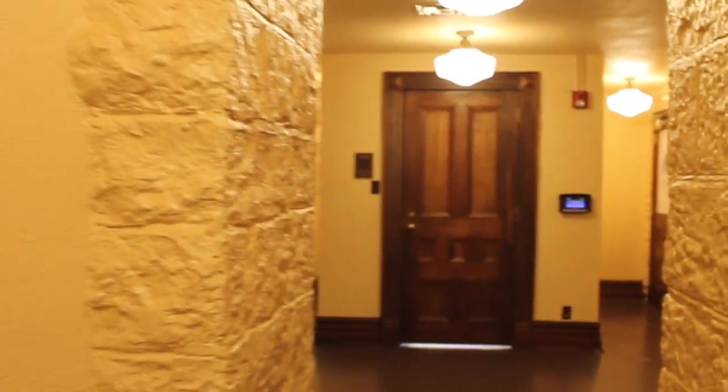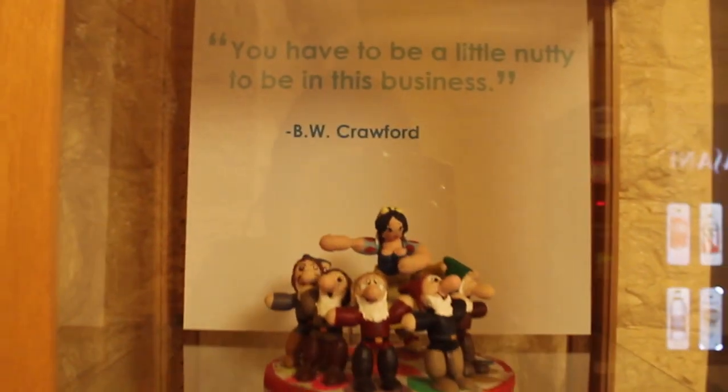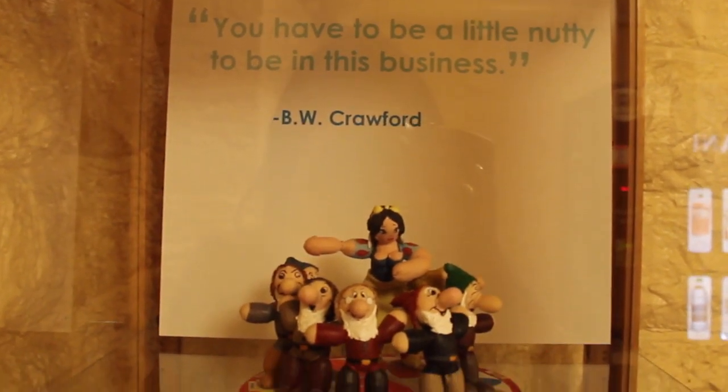Around the corner from this exhibit, you can see some world-famous folk art. We have B.W. Crawford's famed pecan art on display. The only pecan artist in the world, Crawford created over 400 pieces. Come check out his nutty renditions of Elvis, Marilyn Monroe, Dolly Parton, and more.